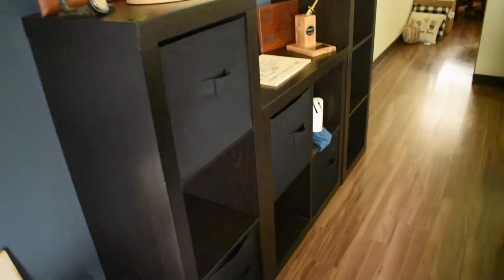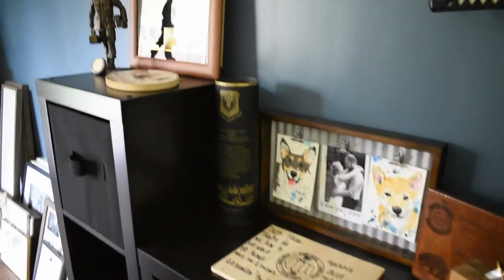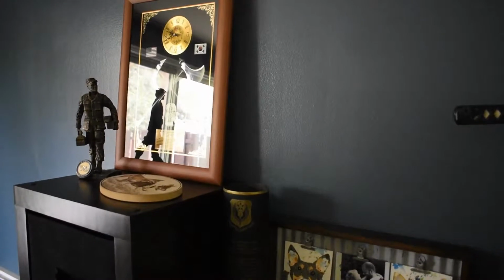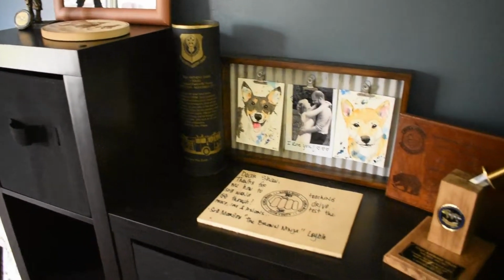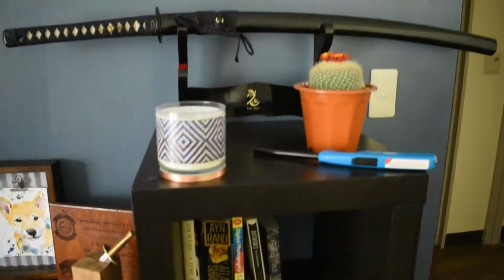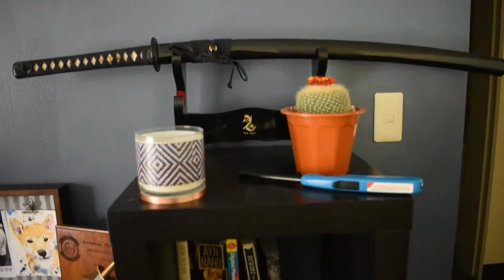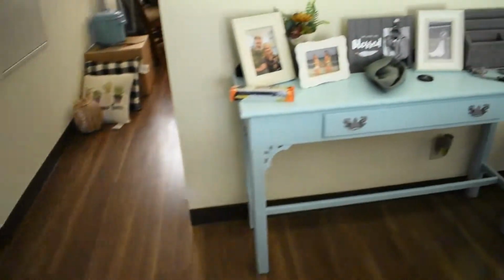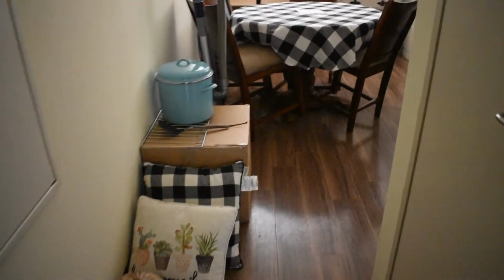These are the little shelves that Shaw had. Yesterday I took all of his going away gifts from people from each base and I stuck them out here for display. That's his cactus and his sword that he's super excited to have again. Come back over here. Like I said, a whole bunch of random stuff everywhere. It's kind of seasonal stuff.